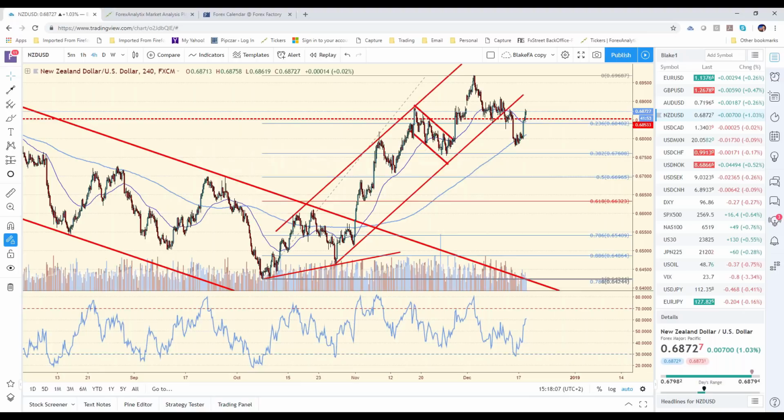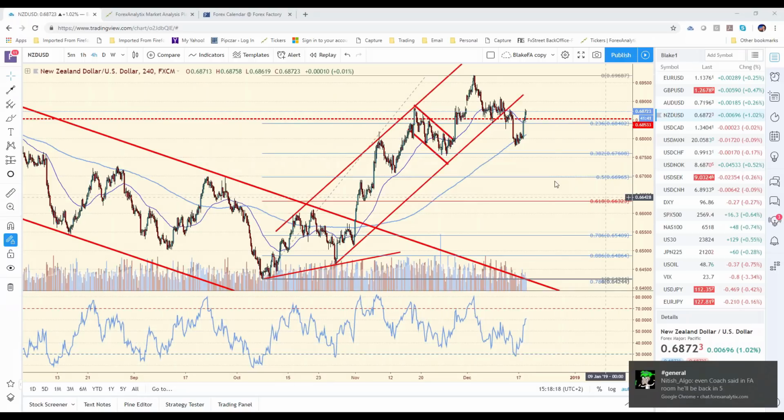Let's see here. You can see this shoulder, head, shoulder. It's possible, but you're going to have to see a lot of dollar strength in order for that to happen. I mean, you're going to have to see the euro back below 113 in order for the Kiwi to try to break down like that.